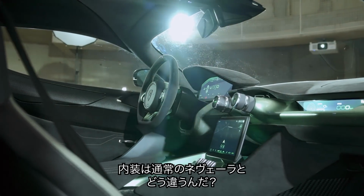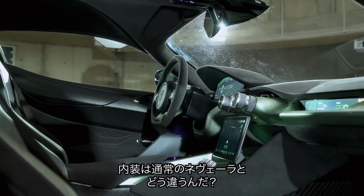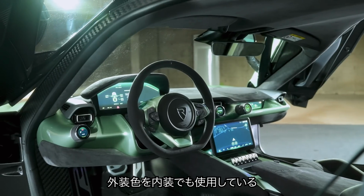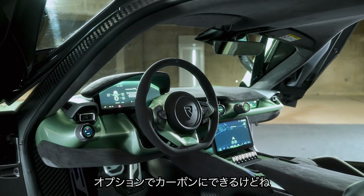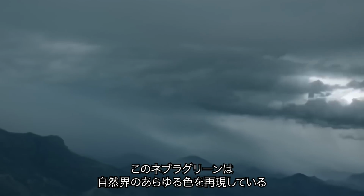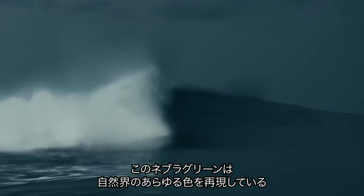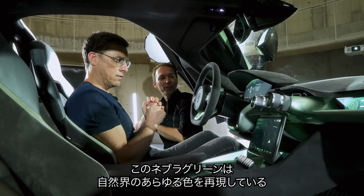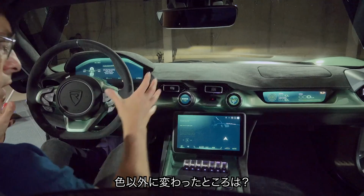Okay, Frank, so I'm sat inside the Nevera R. What is different over the standard Nevera? So we now bring the exterior color to the interior. You now have the option of not speccing this in exposed carbon, but in the actual exterior color. This happens to be nebula green. You know how Nevera is a thunderstorm, and so the theme of thunder and nature and the elements fit, and so we called it nebula green. Okay, so what are the changes?